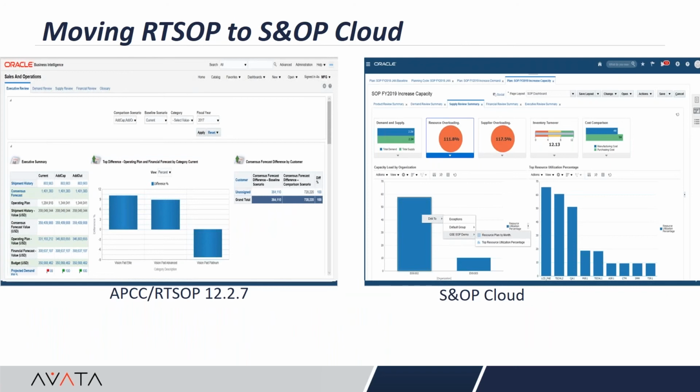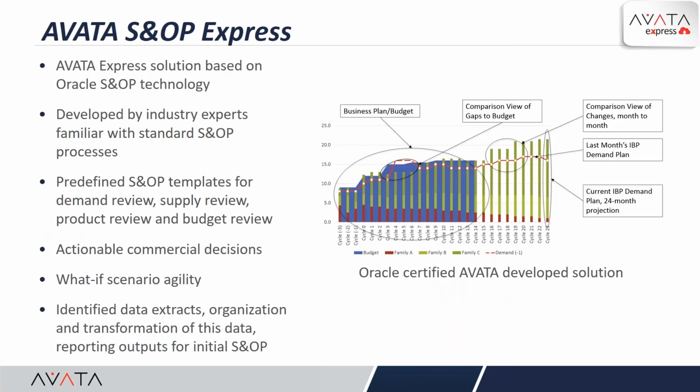Moving into sales and operations planning, another area with a fair-sized install base using RTSOP today, and how that might translate into the sales and operations planning cloud. What we're looking at here is AVATA Sales and Operations Planning Express, a program to help make that transition more efficient. Over the years, in consultation with industry experts, AVATA has developed a best practice S&OP process and embodied it in predefined templates behind the key process steps between demand, supply, and budget reviews.